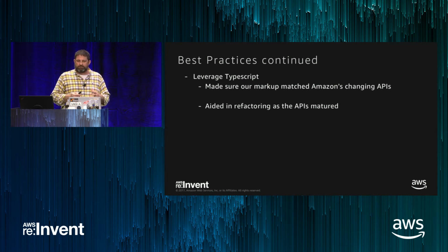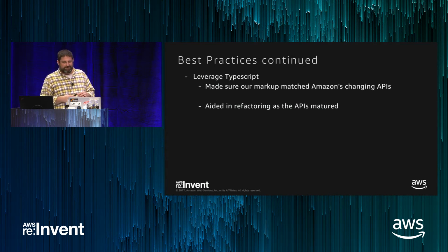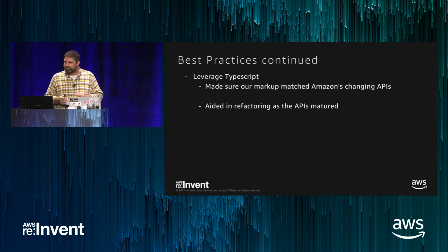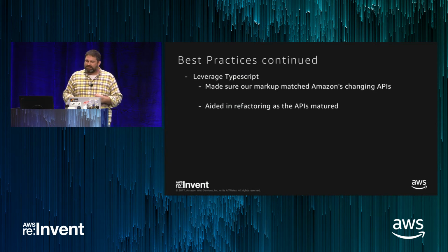TypeScript, we leveraged heavily. Being a launch partner does have its perks, but it also posed some challenges. It seemed like the template specification changed weekly. And as we approached the launch date, it actually felt like it changed daily. I'm sure it did, and it was probably weekly.